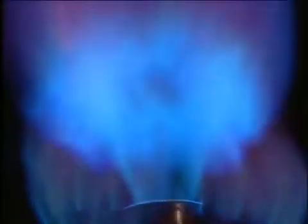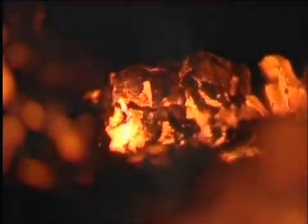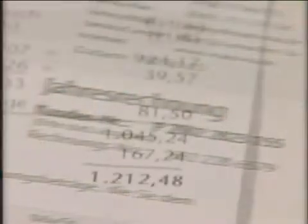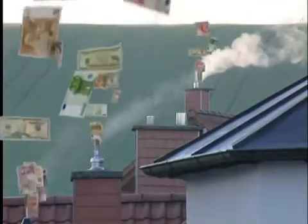Everyone needs energy, especially for heating, but it's becoming ever more expensive for all of us. Rising energy costs are imposing an ever greater strain on the disposable income of tenants and homeowners alike. Additional payments are the order of the day when the annual statement of heating costs comes through the letterbox. The majority of households are literally burning money unnecessarily.